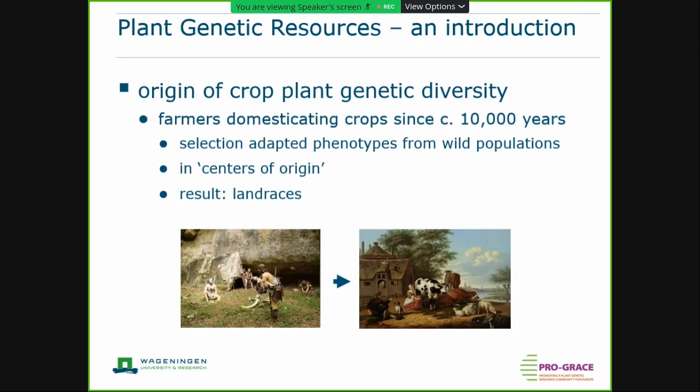And that started about 10,000 years ago. You know the story. We were hunter-gatherers, wandering around, shooting a rabbit and picking some berries. And at a certain stage, not very clear why, we settled down and started agriculture. That was a very, very interesting process, what happened there. This happened in centers of origin. And again, an interesting thing, that it happened in different places over the world, independently. Where that came from is not so very clear, but it did.